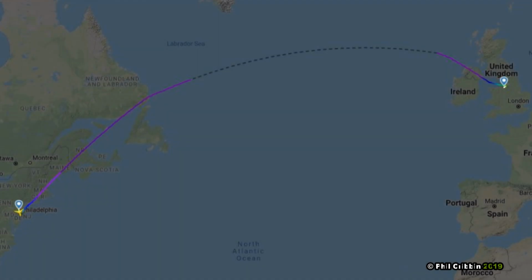Our routing took us to the west of Atlantic City, which was visible on the coastline, and slightly west of New York City. Had I been sat on the left, I'd have seen Manhattan, but oh well. Continuing on, we would head over Boston, then skirt Canada before heading out over the Atlantic towards Ireland.